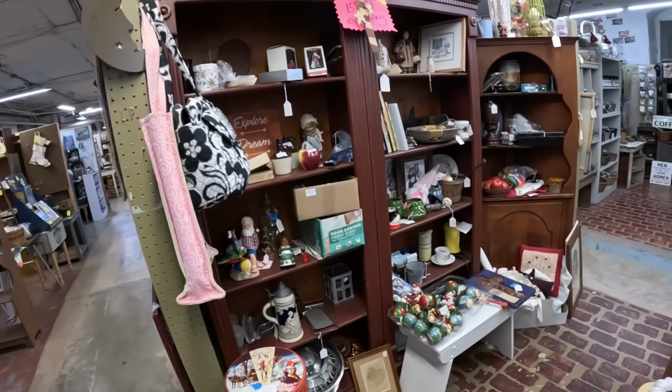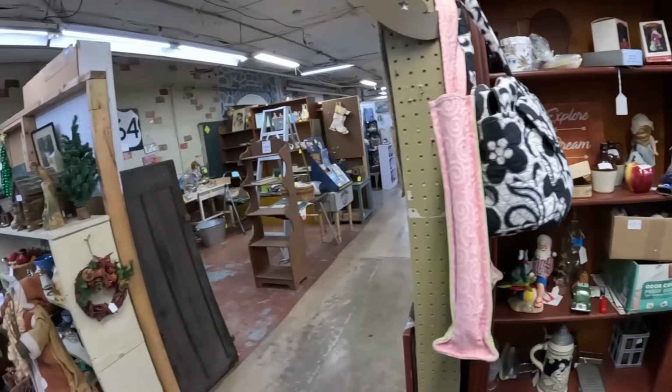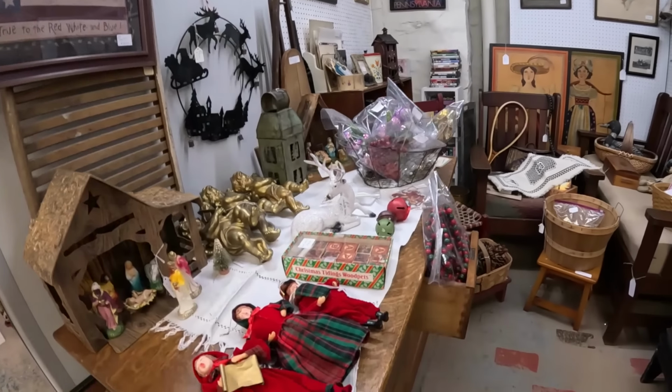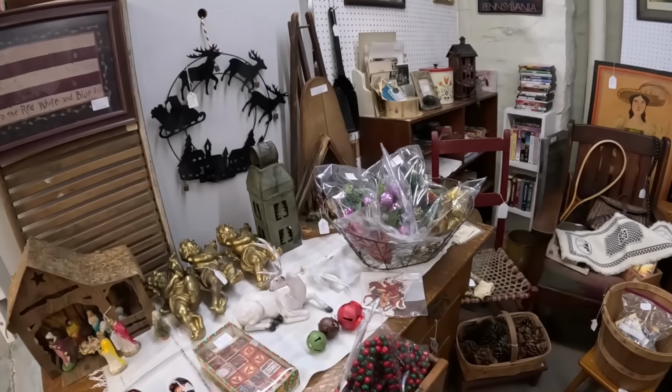Lots of vendors are running sales, including my booth. I'm still running the 50% off. Oh, this is really cute. I think this is a newer vendor. Either she moved from another location, because I don't recognize this vendor here.